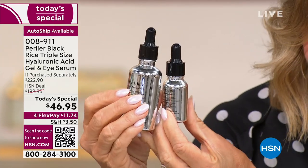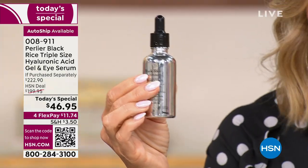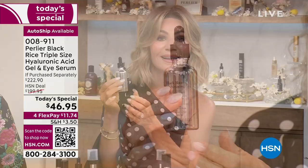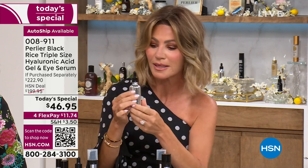Do you know today we're going to give you three times the amount? Think about that. That right there is over $125, right here, okay? If we said you get this for $46.95, which will transform your skin every single time you use this, that's a huge deal. But we didn't stop there.